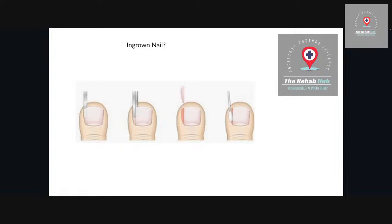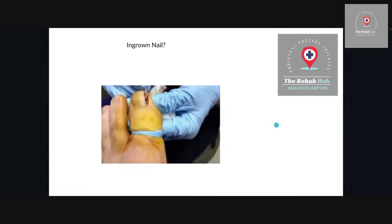But know that we can do partials, and we can do full removals. We can do removals where we don't put any phenol on it. Maybe there's just been trauma, and it's just the situation with the trauma that's caused the problem in the first place. So we just want to deal with that and then let the nail grow back, hopefully as new. Or there might be something that's ongoing with your particular shape of nail, some sort of damage you've had long term, that you need a more permanent solution. So everybody's different, but know that we have those different options there.